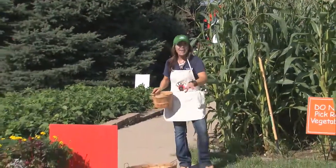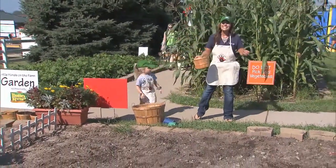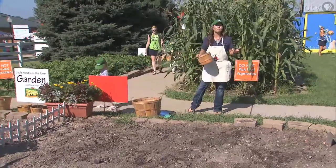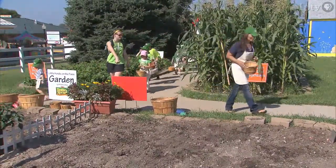The kids get to come gather up some gardening tools. They get to dig in the dirt, plant some seeds, then go around and actually pick some produce. And it really gives kids a first-hand look at where their food comes from.